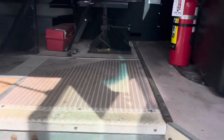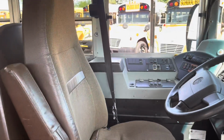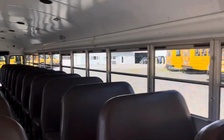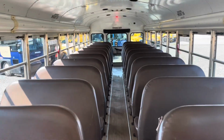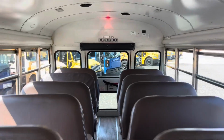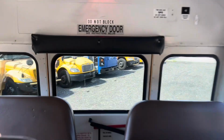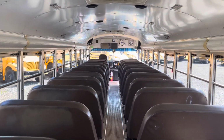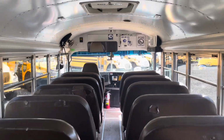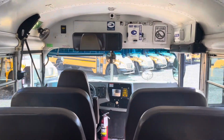Stairs are in good shape. Driver's seat's in good condition. And these interiors have mid-back brown leather seating. The seats are slightly shorter than your typical high back seats because the bus is a little bit of an older vehicle.